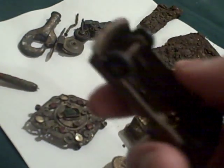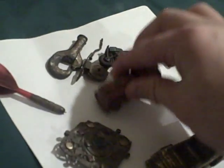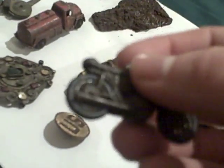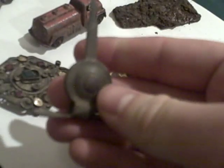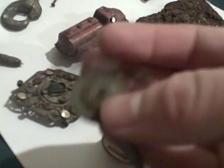This is a toy fire truck with the wheels still able to roll, so it's in really nice shape. This is an old Indian motorcycle, which I'm not sure how much these toys that have wheels in this condition are worth, but still a pretty awesome find. And then this, I have no clue, but it looks like part of some sort of meter. But yeah, I'm not sure what that is.